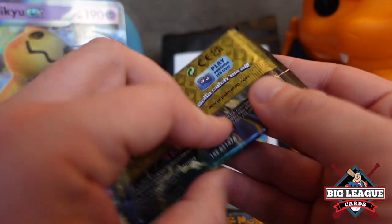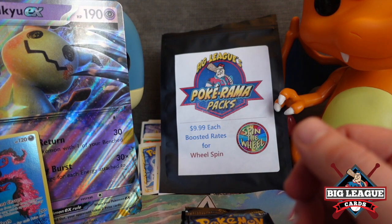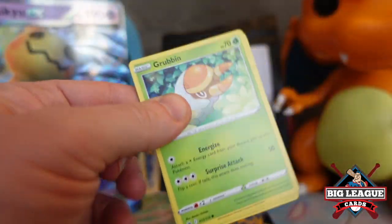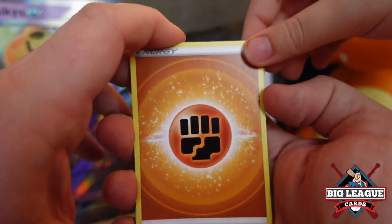Alright, our first pack here from Crown Zenith. Typically won't let you down. I would say you should get at least one good hit here, right? Code cards will not be mattering here, but let's go ahead and take a look at what we get. Our first pack of Crown Zenith.